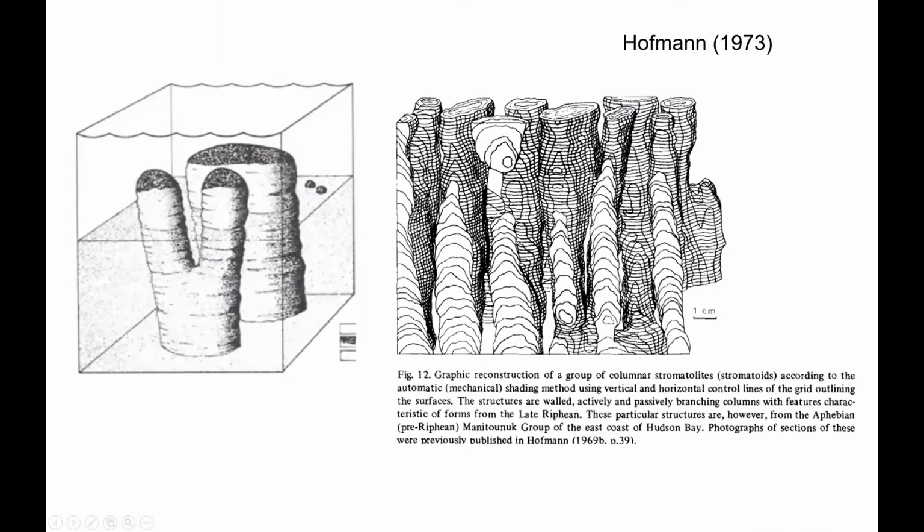Now, in doing this, one thing you have to remember is that the total height of one of these columns isn't the same as the height above the surrounding substrate. So, for example, here, that level that's shown halfway up this box is the sediment surface. And so the structures would be poking up above the sediment surface by a certain distance, which will be much less than the total height of the column itself. And here you can see on the right-hand side the first time that computers were used to generate these reconstructions. This is by a very clever guy called Hans Hofmann from Montreal in the late 60s, producing some of these reconstructions.